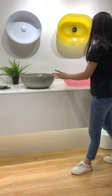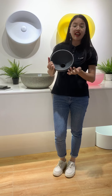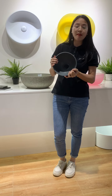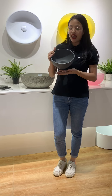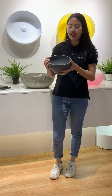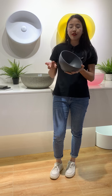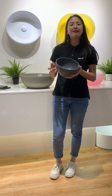Okay, you can look at this one. This one is our smooth above counter basin. The size is very simple and smooth, easy to clean, and this one is suitable for a small bathroom.